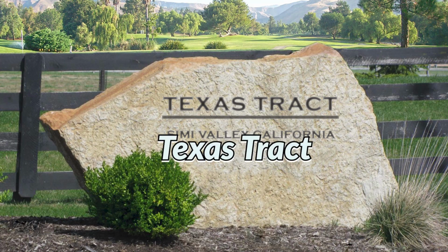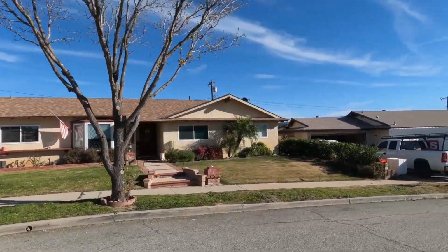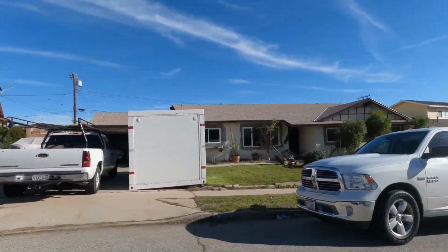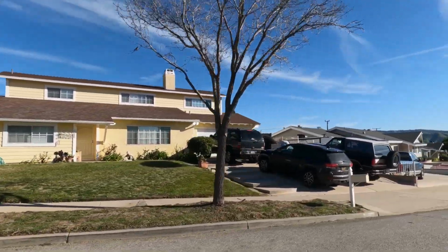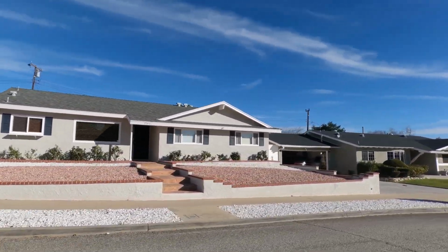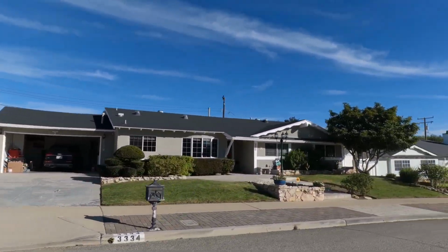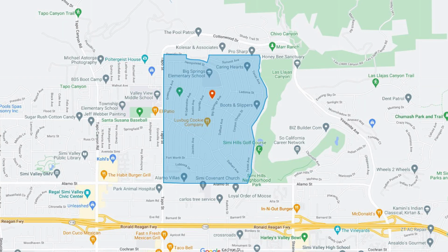Okay, now we are moving on to the Texas Tract. The Texas Tract was built right around 1964. Of course, there were some homes built after that, but that's when the majority of the Texas Tract homes were built. There's 433 homes within the Texas Tract, and it's located just between West Simi Valley and Central Simi Valley. It's like right smack in the middle.